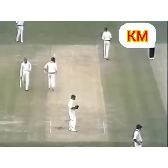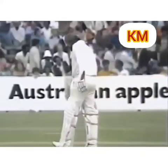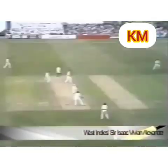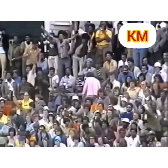Fine shot. Beautiful timing there. It'll beat Walker easily into the fence. Racing away down the hill there. 4 runs to Kenai, takes him on to 8. Great shot, over extra cover. It's a lovely stroke that, quite premeditated. Ian Chappell to Richards. And there's the winning run. I don't think they'll see that ball again.